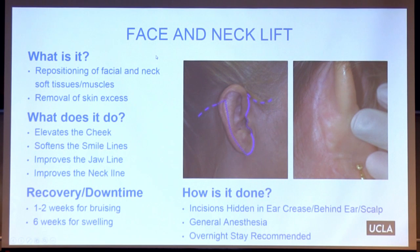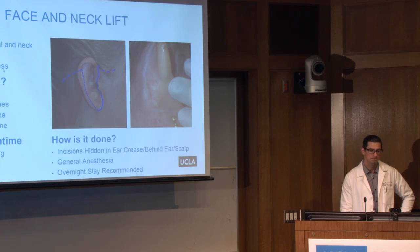So I'm going to move on to face and neck lifts. The face and neck lift is a very powerful procedure and really should address the cheek, the smile line, the jawline, and the neck as well. So every facelift really includes a neck lift. All the incisions are right here centered around the ear, and they hide really well. You're going to see some examples, and then down the scalp as well. Just one continual incision? Yeah, it's all connected.